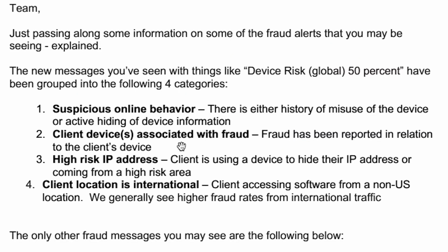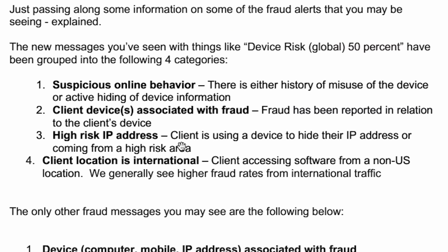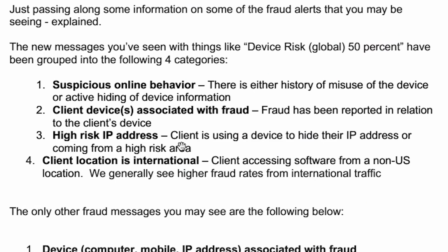Suspicious online behavior. There is either history of misuse of the device or active hiding of device information. If for some reason you are hiding your device information, the Small Business Administration will classify your application as fraudulent and thus deny your application for the economic injury disaster loan or the advance. Client devices associated with fraud. Fraud has been reported in relation to the client's device.